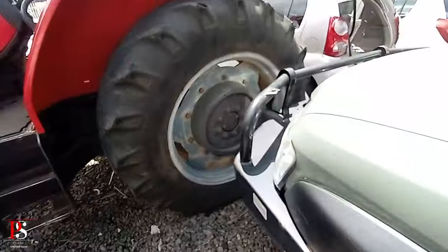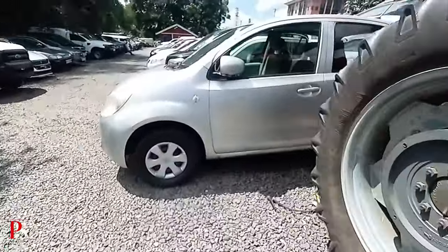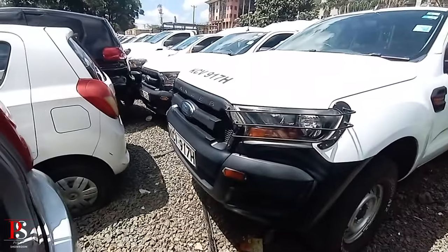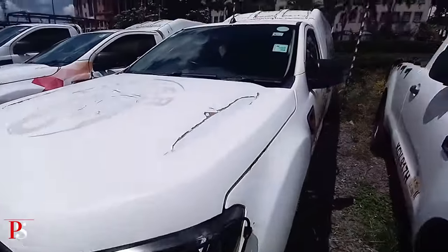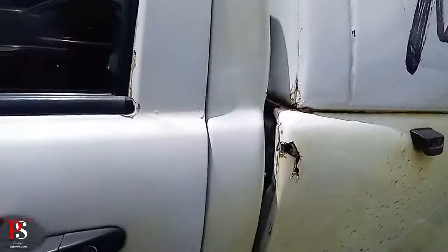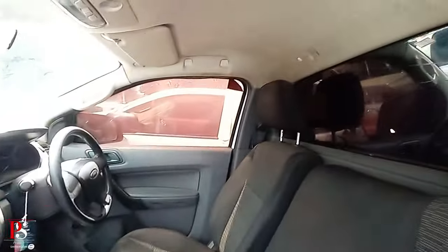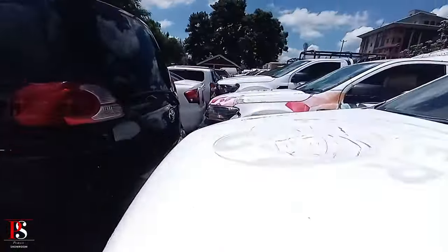Let me show you more. This one is the next one, another Ford Ranger. But no, this one is an ex-police. Acha nionyeshe hii. So ndio hii hapa. This one is the next one. Two-wheel drive. This one is a two-wheel drive. Yeah. Guys, I'm so sweaty. Yeah. This one is a two-wheel drive.